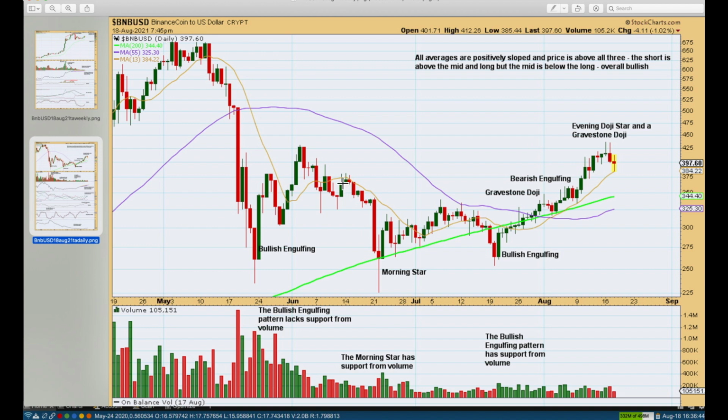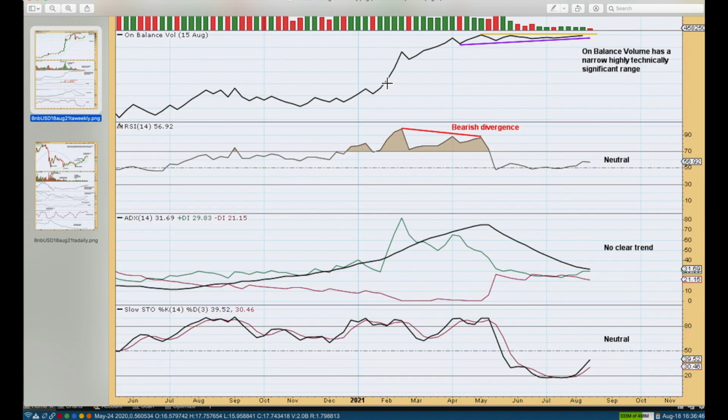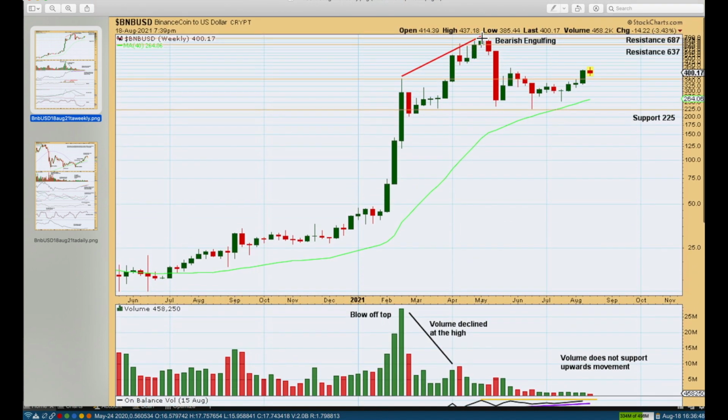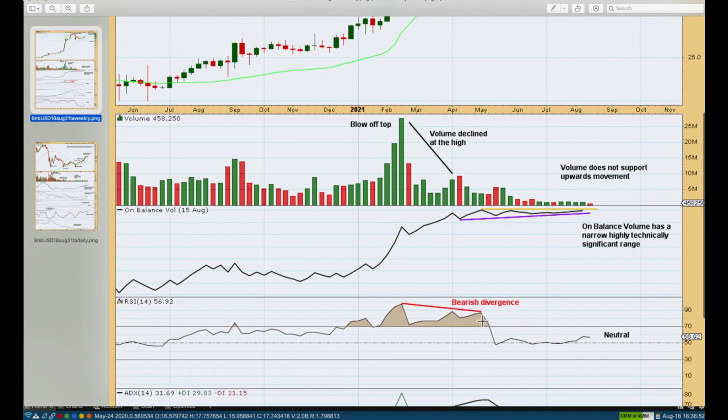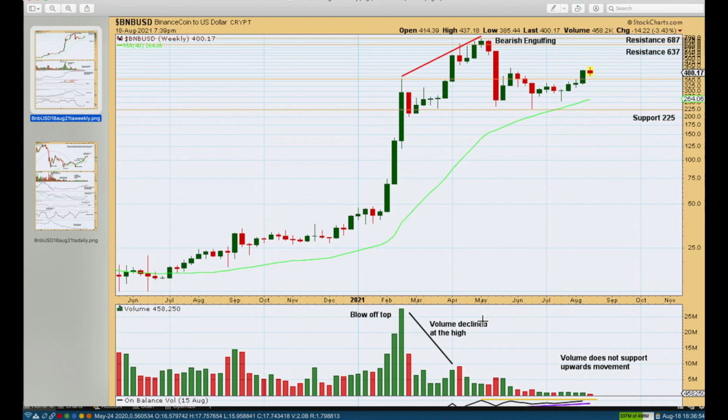I don't think it's quite ready to get there though. I think it needs more sideways or downward movement as a reaction following this extreme situation on the weekly chart. And overall that fits with the Elliott Wave count. I think we're going to see a zigzag continuing sideways and lower for Binance for a while, so this is not an opportunity I'm going to take advantage of.